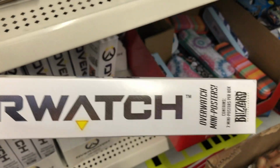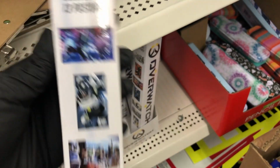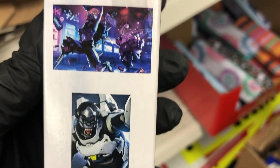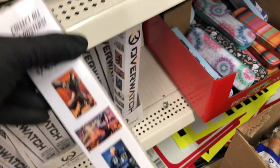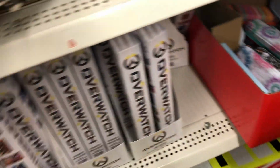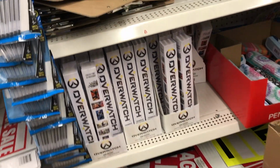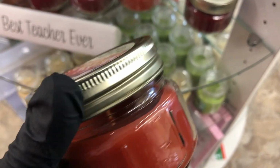And then there were these posters. Overwatch. I don't know what that is. I don't have any kids. I have no idea what that is, but apparently there are 13 of these posters to collect, and they had quite a few of them, so I'm sure that you'll probably be able to find all 13 at Dollar Tree, hopefully.